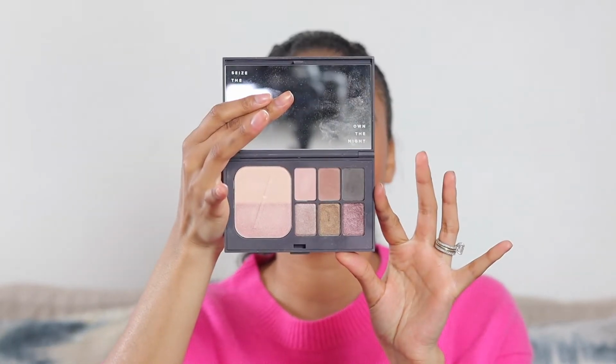The best. But this is one of their old palettes. And this is what their old palette used to look like. This was their No BS eyeshadow palette. I really, really like this and I used it all the time. So good. Okay, next. Here we go.